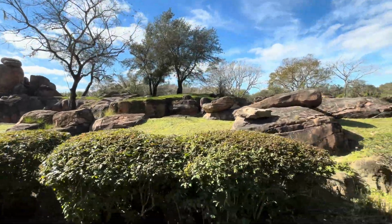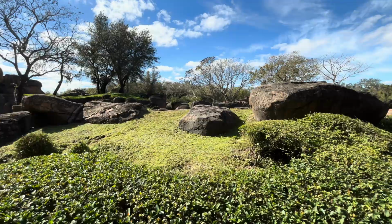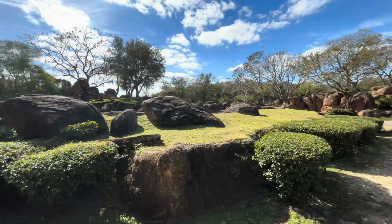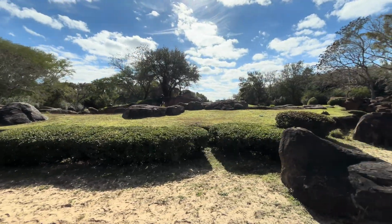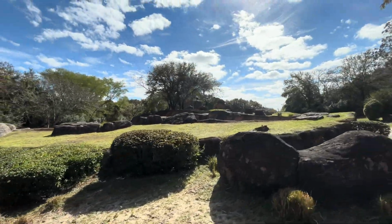Now, hanging out up on these rocks, I think I spot a very cool animal, but I think we'll get a better look here in just a second. As there is a female lion on those rocks.